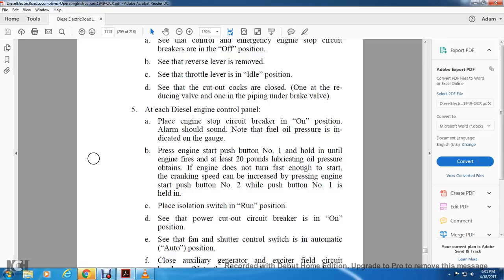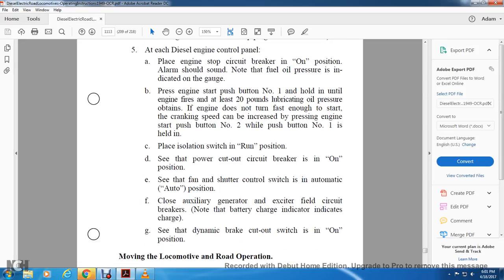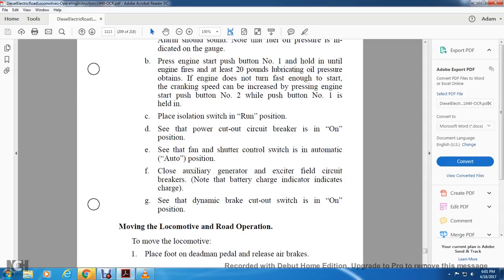Place isolation switch in run position. See the power cutout circuit breaker is in the on position. See the fan shutter control switch is in the automatic position. Close the auxiliary generator exciter field circuit breakers. Note the battery charge indicator indicates charge. See the dynamic brake cutout switch is in the on position. Move the locomotive with the road operation.